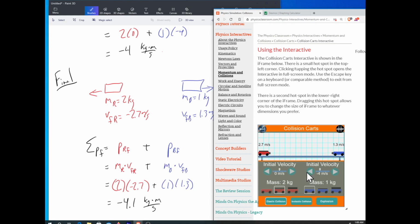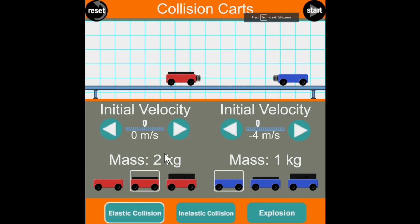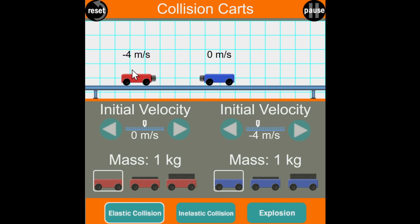Let's do an example where I will expect, let's see. If I do this, I should have a more perfect collision. So I have -4 here. They're the same mass, and it imparts all of its momentum here. So we start with -4 times 1 as our initial momentum of the blue car, and it transfers all its momentum to the red car.